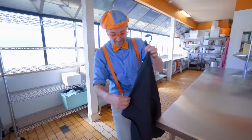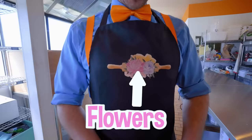Wow, this is an apron. Ooh, check it out. Look at those flowers. Yeah, this apron is gonna help keep me nice and clean when I bake. Yep. I sure ate a lot of vegetables today. Yep, and now that I ate a bunch of healthy food, we can have something yummy and sweet. I am so excited. Let's go.